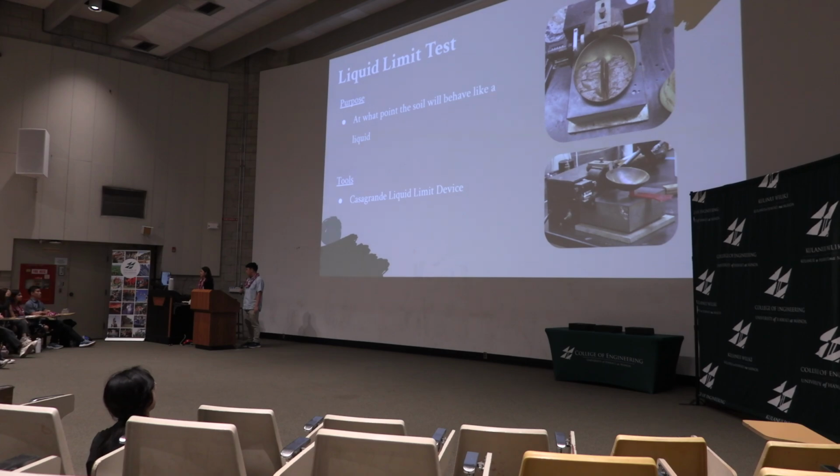Our first test is the liquid limit test, and the point of this is to determine the liquid limit. We use the Casagrande liquid limit device, and in the next slide you will see how this test works. Basically, the brass cup, as shown, is filled with moist soil, and we create a groove down the center. The brass cup rises to a measured height and falls to strike the platform below. We count how many times the cup strikes the platform before the soil on both sides meets in the middle. With this data, we can determine the liquid limit.